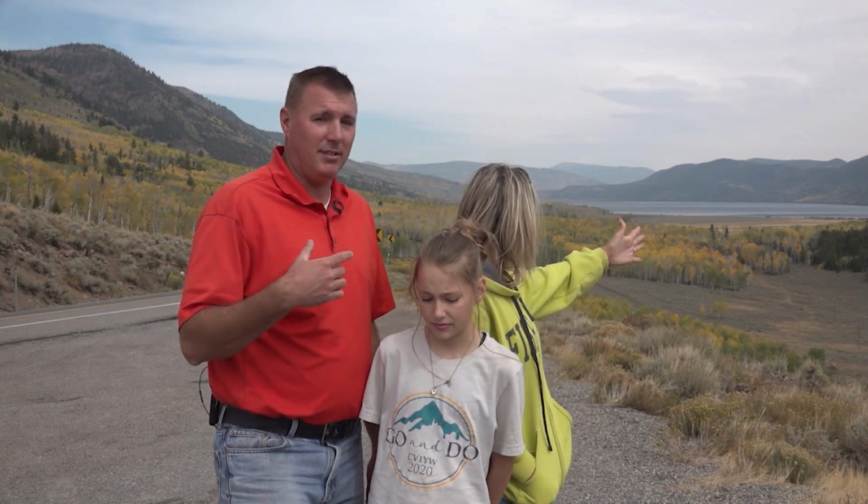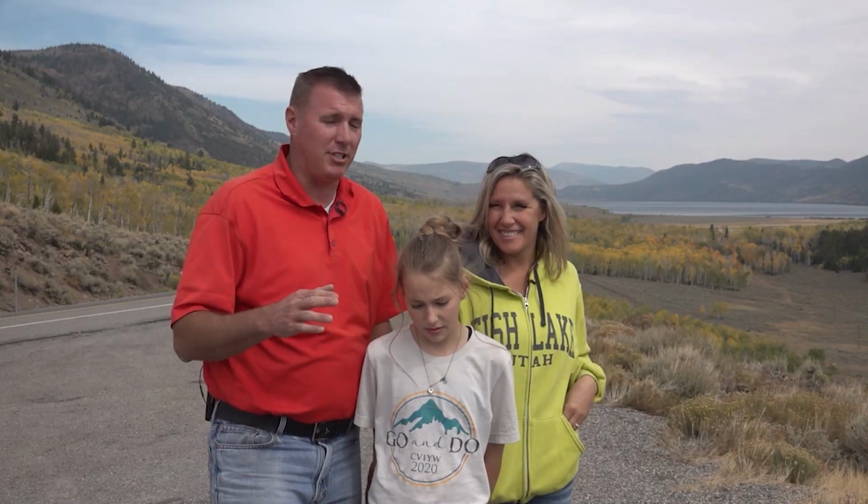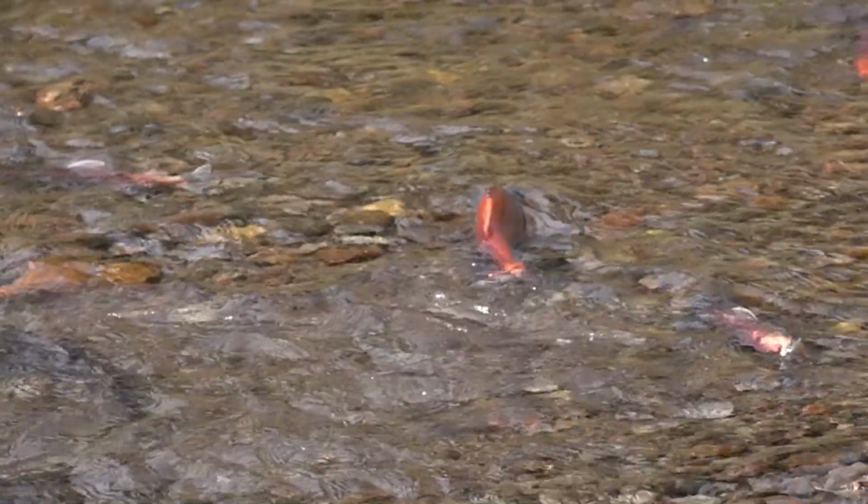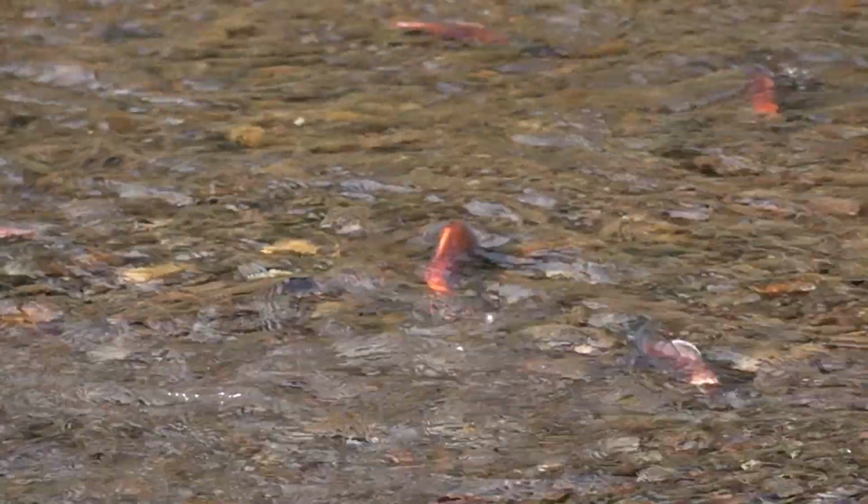Look what's behind us though, Pando. Fish Lake needs no explanation, needs no introduction, but I hear the fish are running. I hear the kokanee are running. I don't know their names, but I hear it's fun to watch. So I'm excited to go see something new.